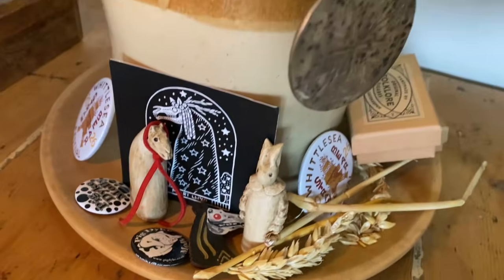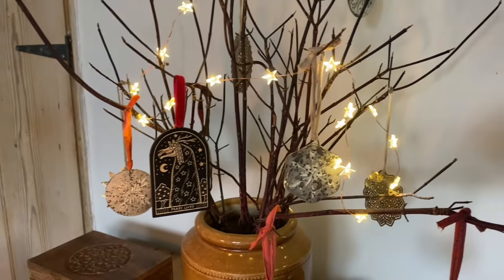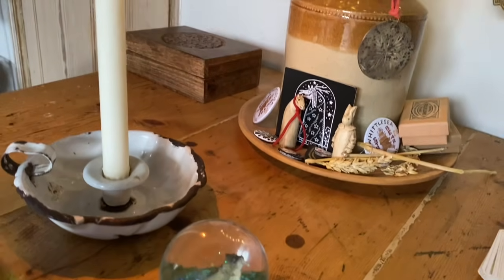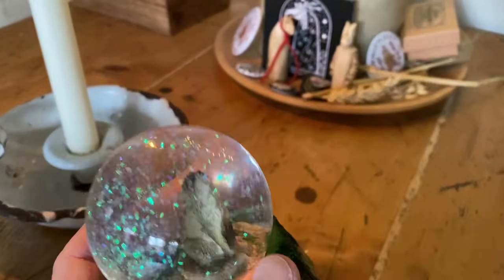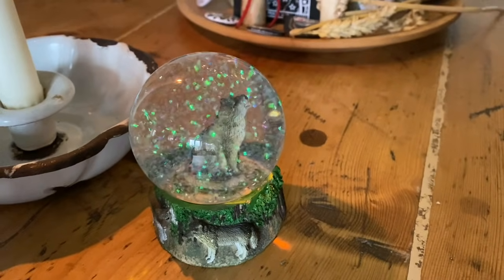So that's it. There's the last little glimpse, and got a white candle burning. And I've still got the little wolf globe. I don't know whether to take that in or not, because wolves are actually well associated with St.